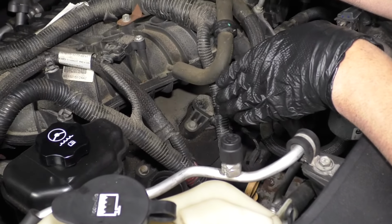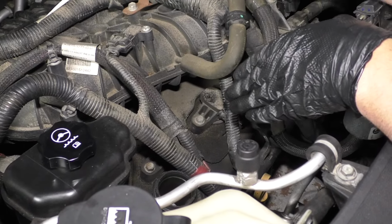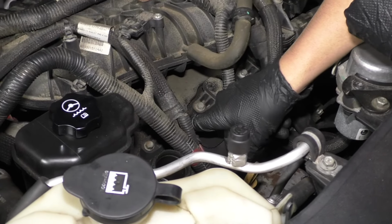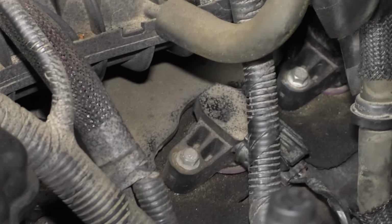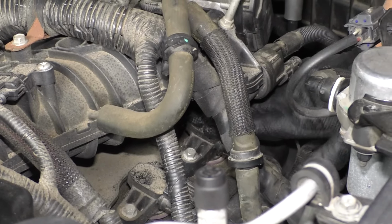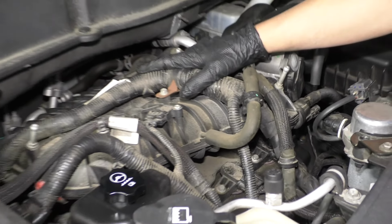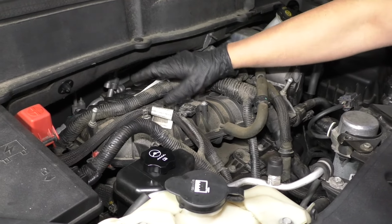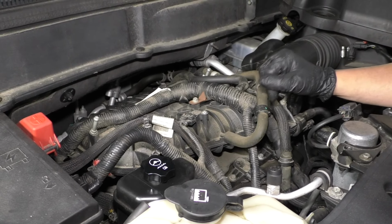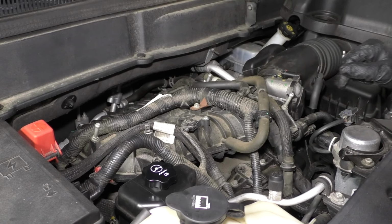Next is spark plugs. Now it's recommended to change these every 97,500 miles. Now they're located underneath these coils right here. There's 3 in the front, 3 on the back side. When you're replacing the spark plugs, to access this coil, you're going to need to remove the intake. When you remove the intake, you want to replace that intake gasket. So before ordering just the plugs, make sure you order an intake gasket as well.